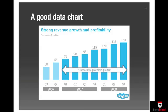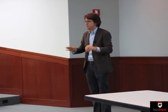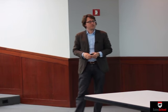So my version of this one would look something like this. These are the right colors, rounded numbers, simple messages, fairly similar to what you would find in magazines like The Economist or the New York Times. Whenever there's a data chart, it's simple, clean, and focused on just one trend.